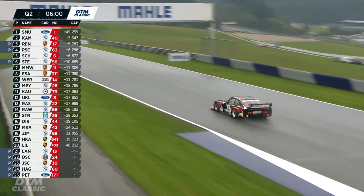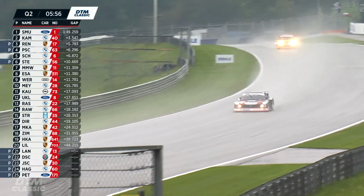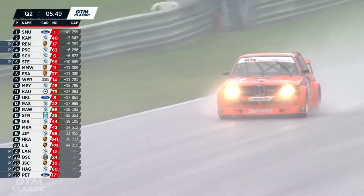Car 35 just had the current lap time deleted for track limits at turn 1. A few people have been off on the exit of turn number 1 now, haven't they? Seems like it's very difficult to pin your braking point.